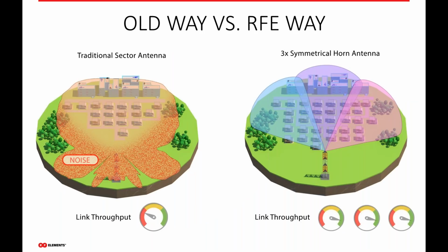If we look at the old way versus the RF Elements way, this is just putting it side by side. Traditional sector antennas are typically too wide. They accept and generate lots of noise in the side lobes, and also in the low performance area of the sector, whereas with RF Elements horn antennas, you're able to deliver much more throughput. You're able to deliver more internet connections in the same amount of space on your tower, and therefore deliver better internet connections to your customers. So it's clearly a much better and cleaner way of delivering throughput to your customers than traditional sectors.